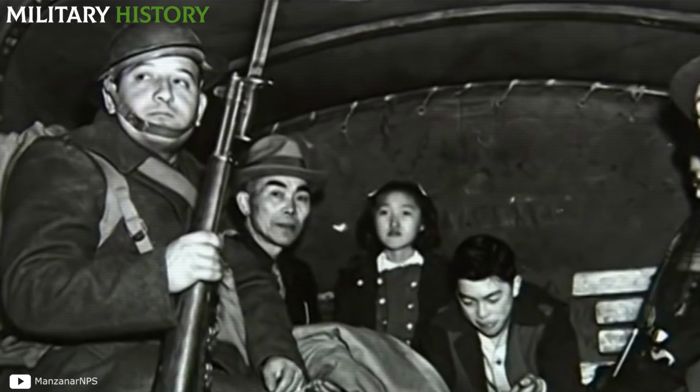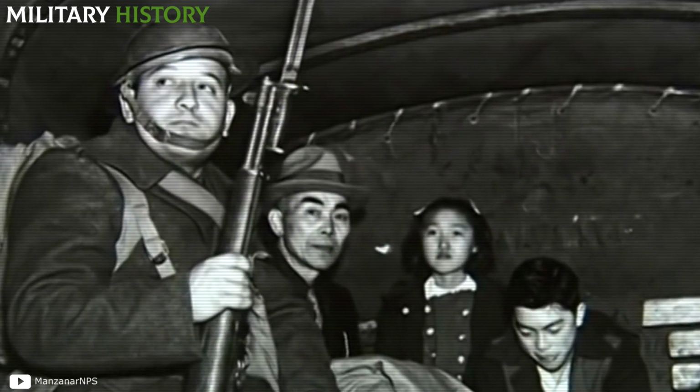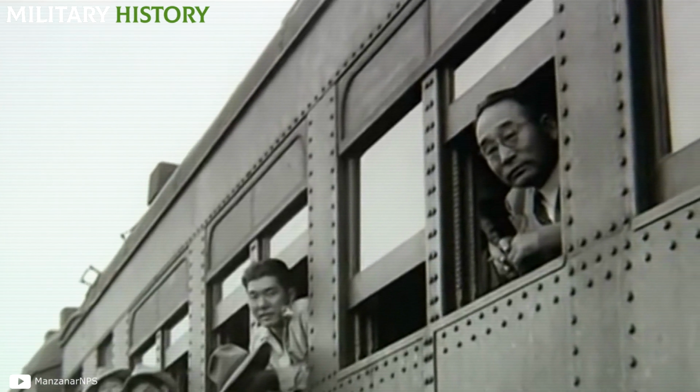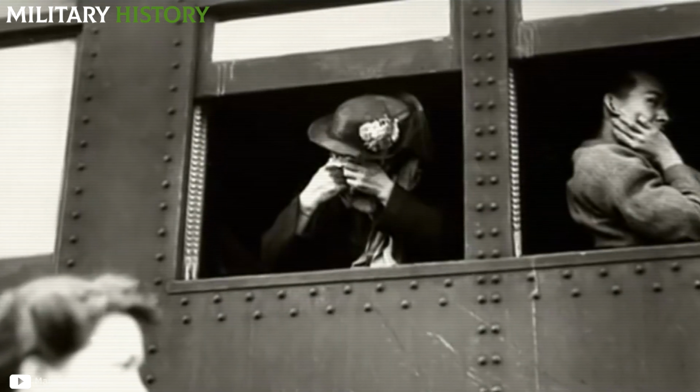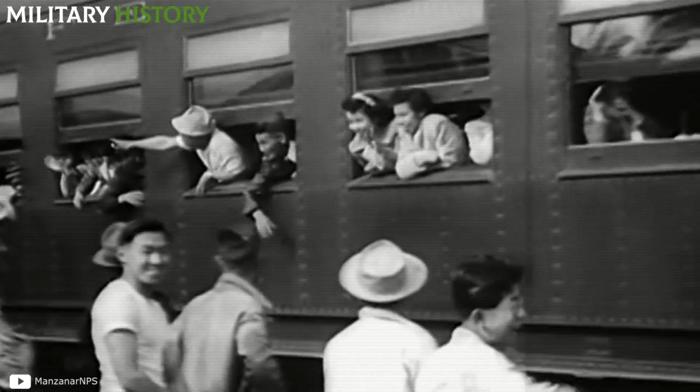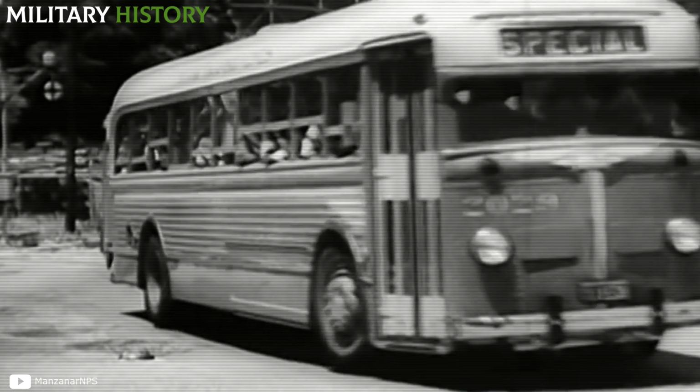The leaders of the Japanese community, initially held in local facilities along with some prisoners of German and Italian descent, were later transferred to internment camps managed by the military or the Immigration and Naturalization Service.